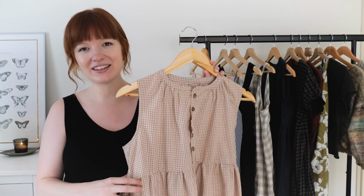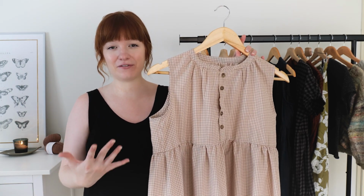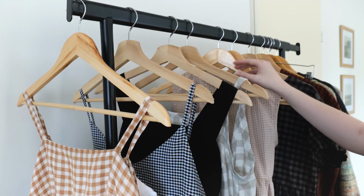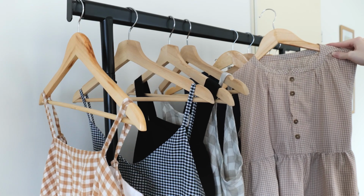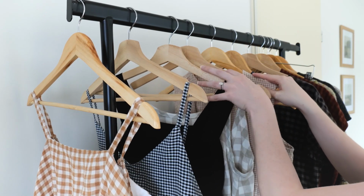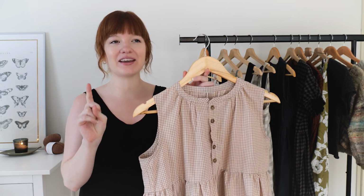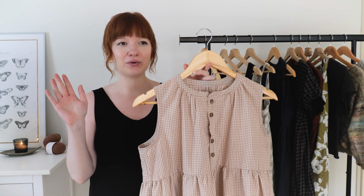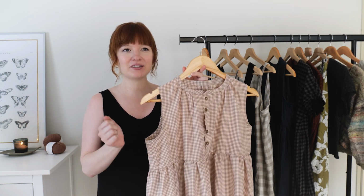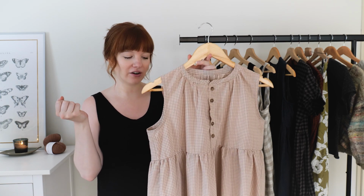So I don't really get as much wear out of it at this stage than I did when I first finished it, which is a shame. So I'm hoping that when baby is here, I will be able to get a lot more use out of it because I do really think it's just a nice piece. Yeah, that's just one small thing. It's amazing how one small thing can just completely change your mood to a garment, or just like your willingness to grab for it and wear it all the time.